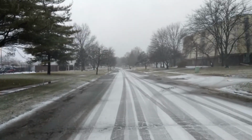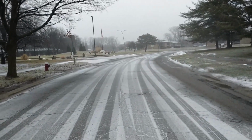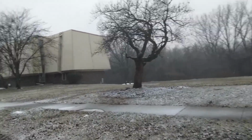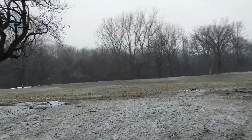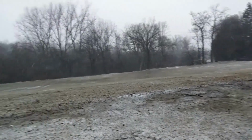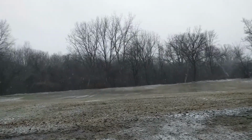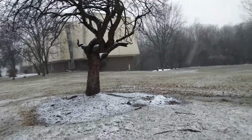So here we are, February the 2nd, 2022. You can see how the roads look right now. And it is slowly but surely coming down. Look at that. It has started. So I will be back out tonight. Maybe I can bring some light.